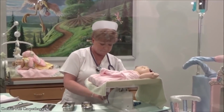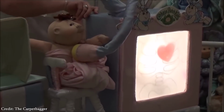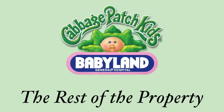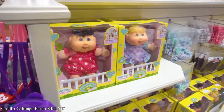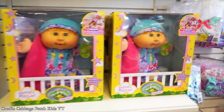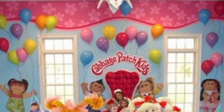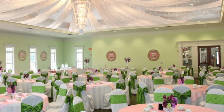After the birth, the baby is taken away to the nursery, where they get a checkup, a reflex test, and x-rays. Obviously, we've got the gift shop, which is most of the experience. Basically, the whole point of getting people here is to get them to buy a Cabbage Patch Kid. The admission is free. There's also a birthday room, which has an upside-down cake as a chandelier, which I actually love. They have a grand ballroom.